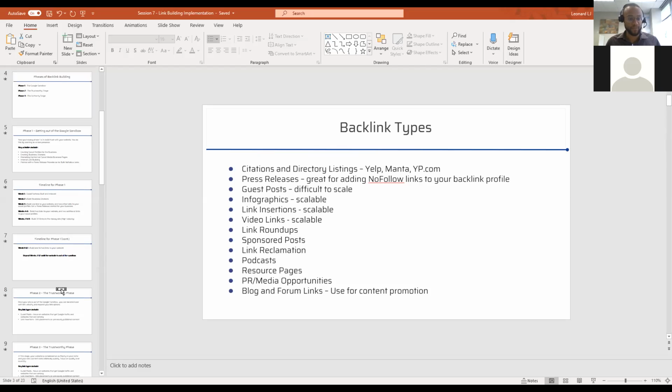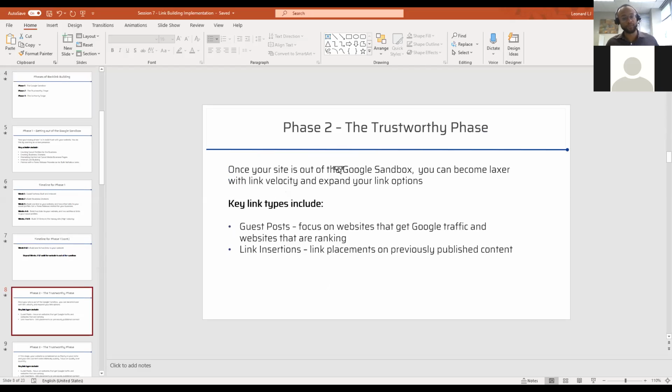Yep. So moving on to phase 2. There isn't a black and white line between phase 1 and phase 2, but typically this is where you're starting to see some improvements in your organic traffic. You're starting to see improvements in your rankings to where maybe you weren't in the top 100 for a certain keyword, or top 50, and now you're in the top 30. So Google is starting to trust your website more, and you're going to see that with improved rankings.